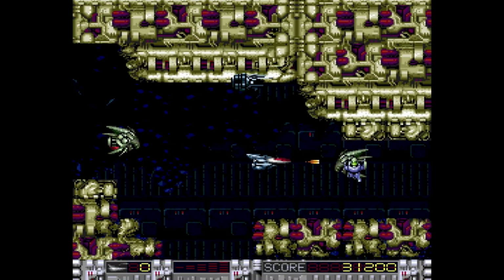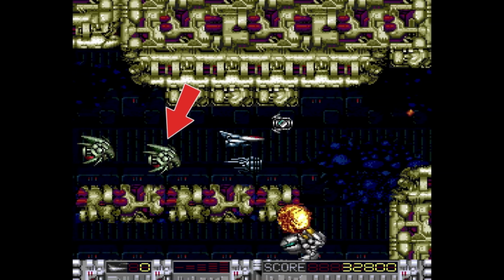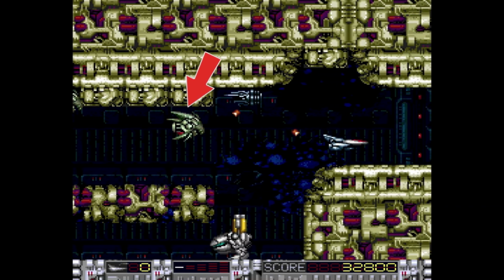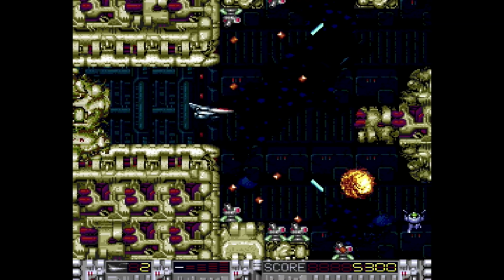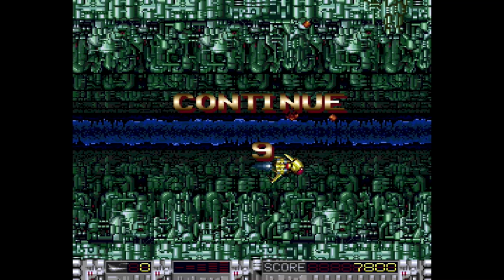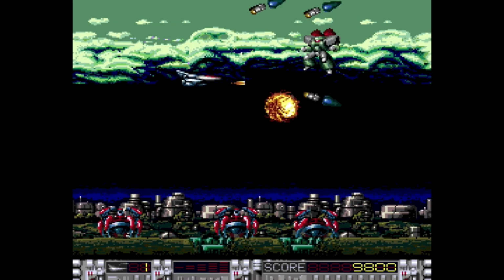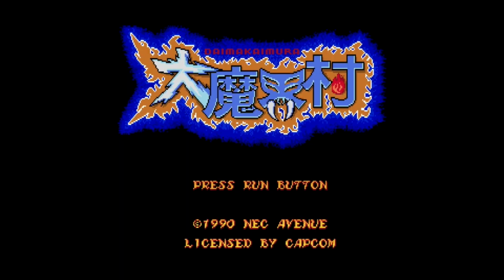The game can be cheap sometimes. You're completely defenseless against enemies that approach from behind. You have no way to shoot them unless you have one of the helpers. Some of the weapon upgrades are weird too, like this laser gun that doesn't shoot directly in front. The game is extremely difficult, but thankfully you have unlimited continues. This is a good game that really does show off what the SuperGrafx can do. Let's try Ghouls N Ghosts.